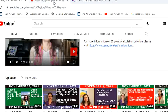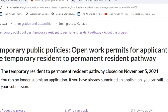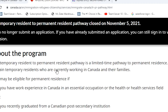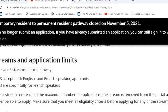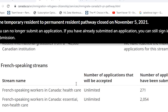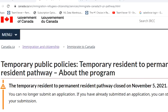I think this is all for today, and for those who would like to know a little more about the PR, like the TR to PR pathway, about the program, especially the police clearance certificate and medicals, my strong recommendation would be to go and check the cic.gc.ca website. You will get all the information, when exactly medicals are required, and whether it's mandatory to get the PCC from each country where you have resided for less than 6 months or not. Although I've covered it all, if you still have any confusion, you can always go and check more details under this program.